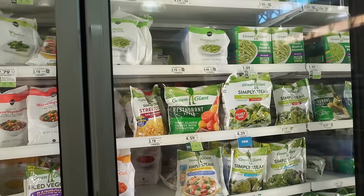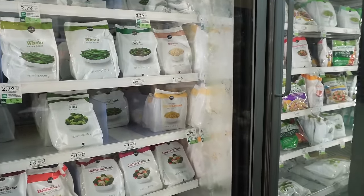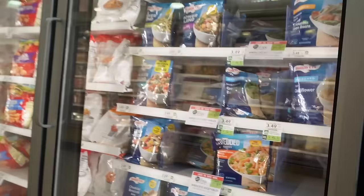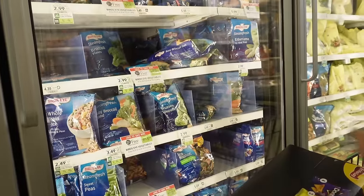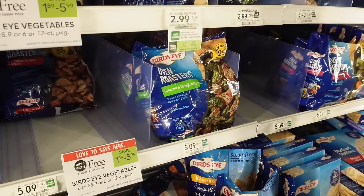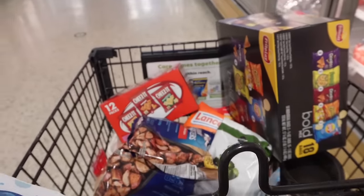Also, we decided that we're going to get all of our vegetables and stuff like that in a little baggie because I feel like that's just easier and they be good. Steam cut broccoli in a bag. You can get that one. They got broccoli. They got Brussels sprouts. They have my potatoes. You have to get two bags. Okay, the cart is getting filled.